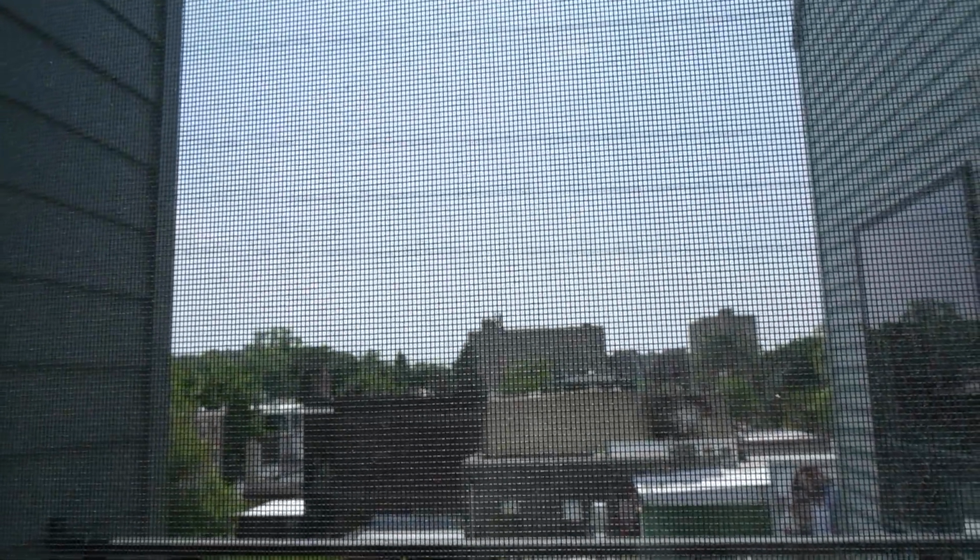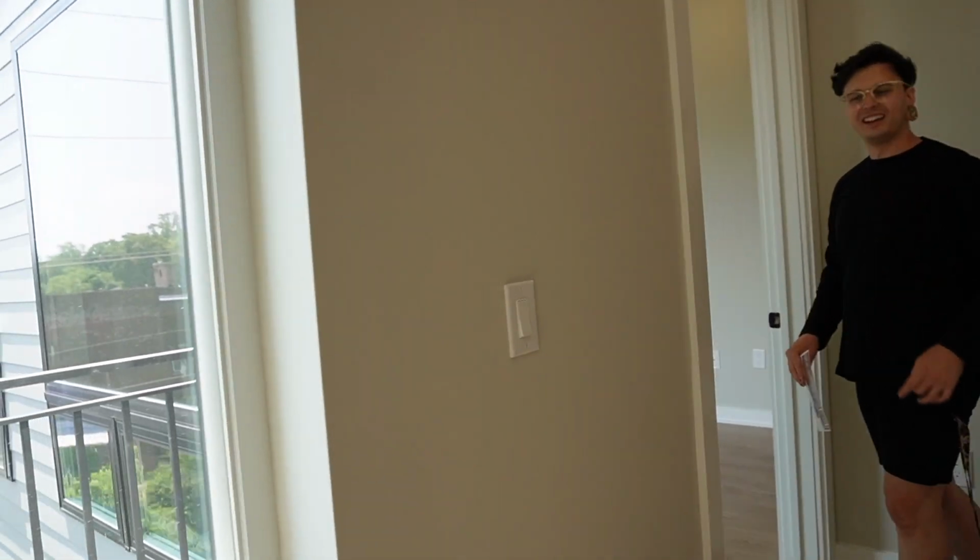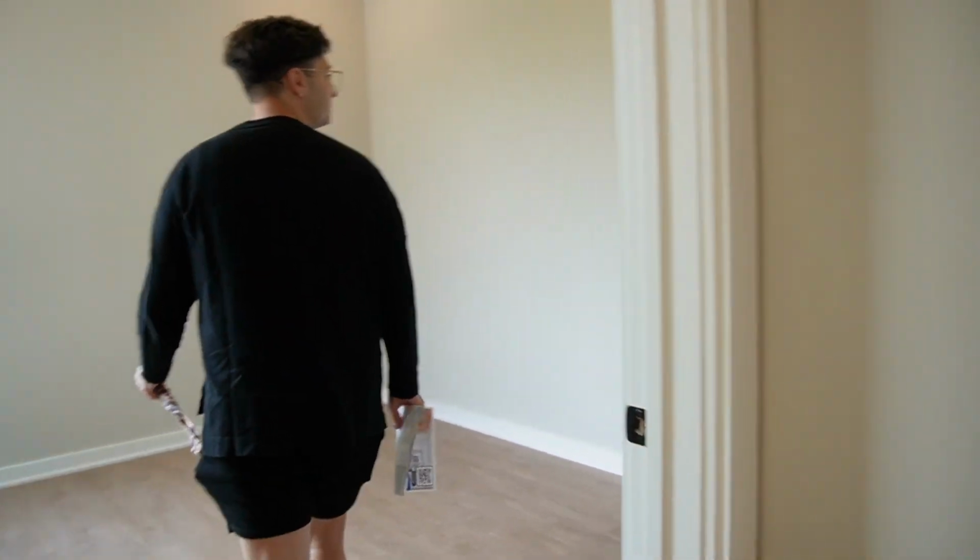So once you walk out to the balcony, you see these windows to the right. That would be our bedroom. So we're going to go into the bedroom right here with Jordan, and I think he was super excited about this.